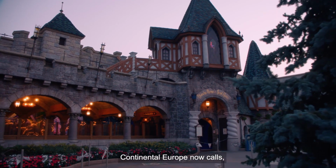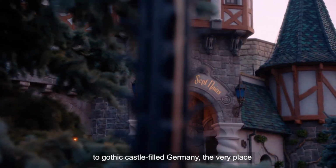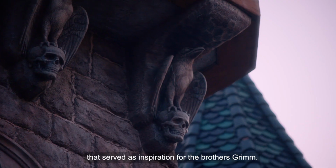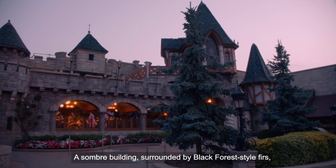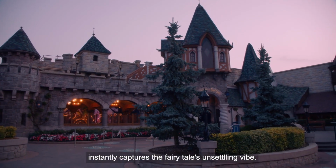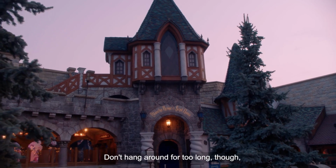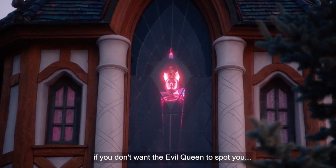Continental Europe now calls, with Snow White and the Seven Dwarfs whisking us off to Gothic castle-filled Germany, the very place that served as inspiration for the Brothers Grimm. A somber building surrounded by Black Forest-style firs instantly captures the fairy tale's unsettling vibe. Don't hang around for too long, though, if you don't want the evil queen to spot you.